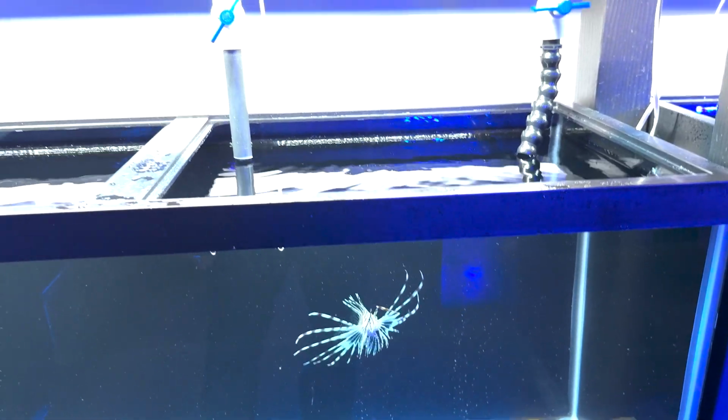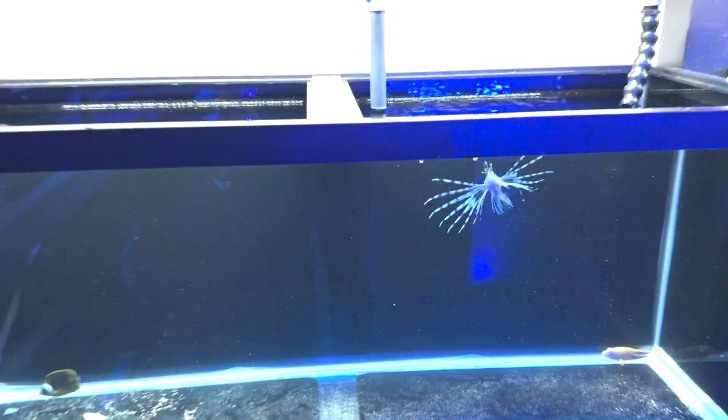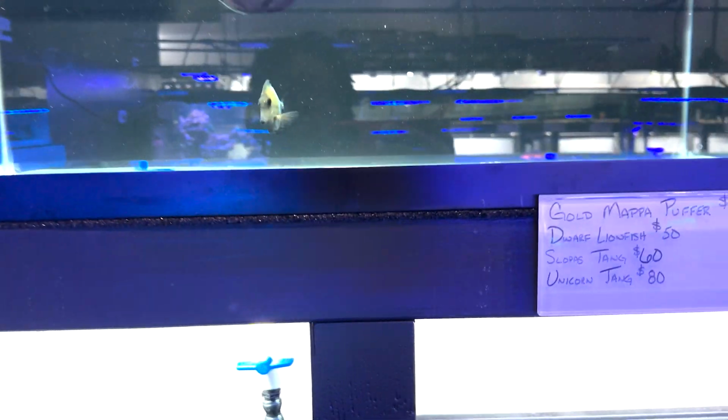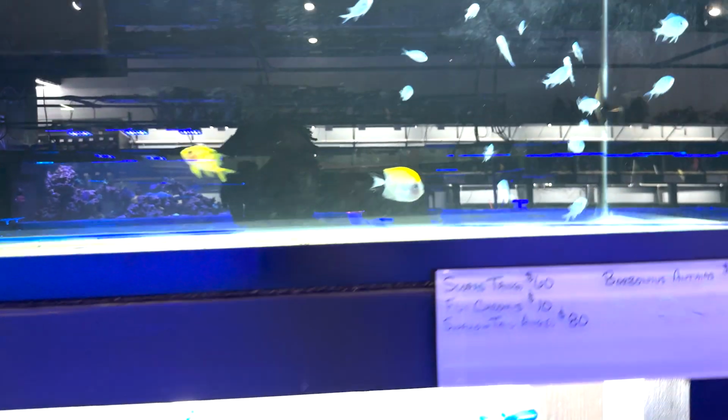You can see they have a little predator setup right there. We have a lionfish right there. That's the main fish I was focusing on in that tank. They do have labels created for the different types of fish. You can see my reflection right there.